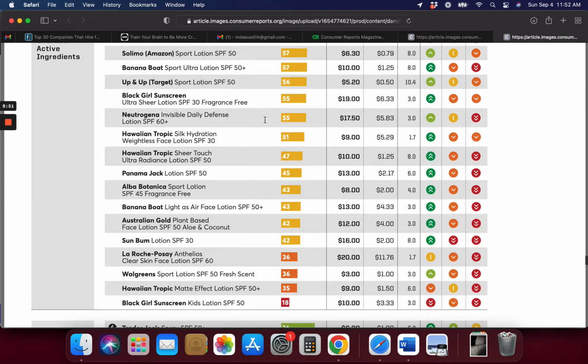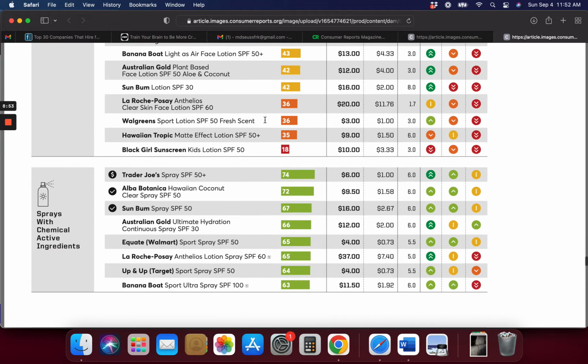Sprays with chemical. Okay, we got lotions with chemicals, and then we got sprays with chemicals. So Trader Joe's is pretty up there, and I'm guessing that the chemicals are okay if they're giving them a high plug, right? Because all of these they gave a high plug. Trader Joe's, Alba, and Sunbum. And Trader Joe's is pretty good on the price too. La Roche is usually pretty good, but they are some of the higher end, more expensive ones.